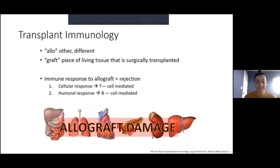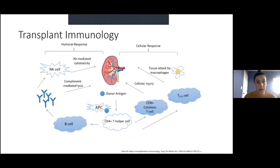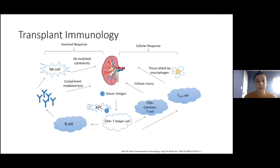This next slide is going to be a little bit complicated as well, but it shows that there's a constant interplay of factors that's pretty much always going on within our body. This shows where we're targeting our agents to prevent this long-term damage to our new organ.